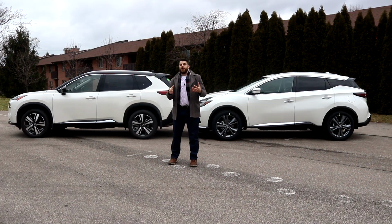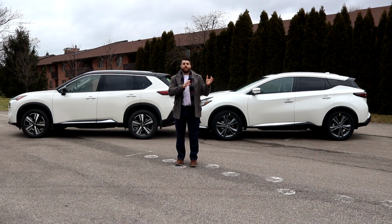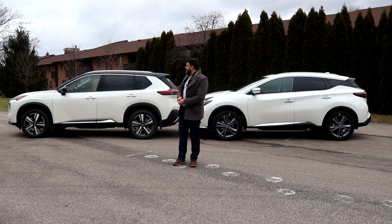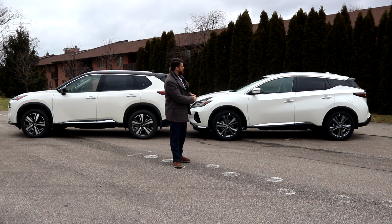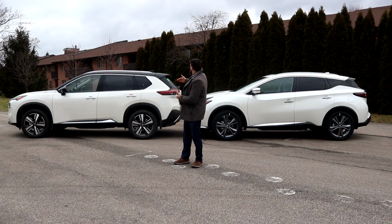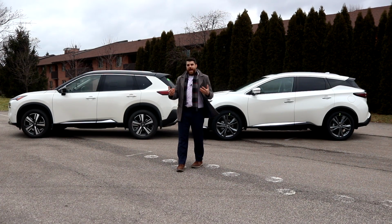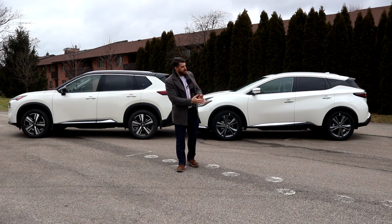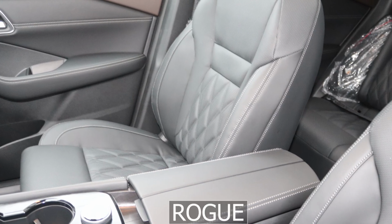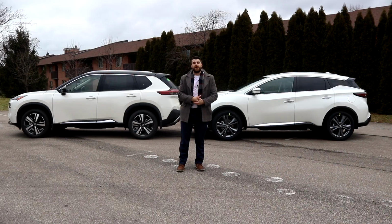So last year when I filmed the 2020 Rogue compared to the 2020 Murano, it was obvious which vehicle was bigger. But now that they've redesigned the Nissan Rogue, it is similar in size to the Murano. You can see our Murano is longer in length. However, the Rogue is about the same in height. And in terms of interior passenger volume, you're gonna get more with the Murano, but you'd be surprised how much interior passenger volume the new Rogue has to offer.